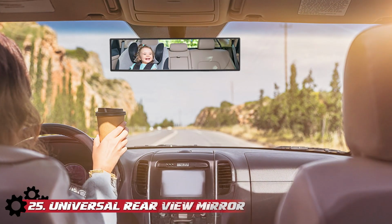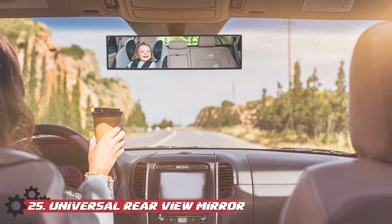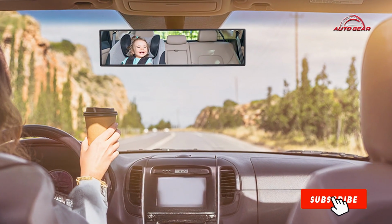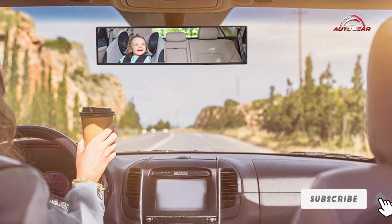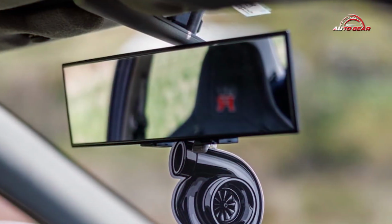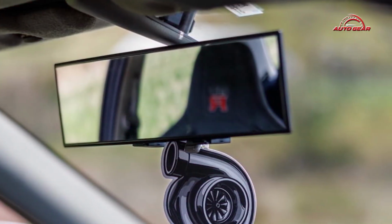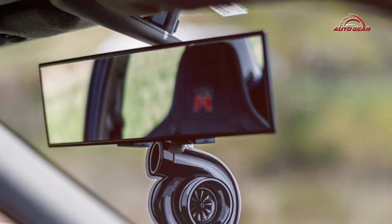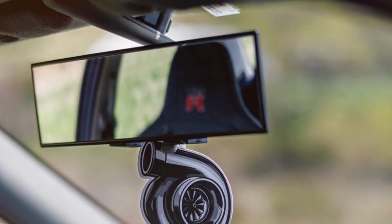Number 25. Universal Rear View Mirror. The Universal Rear View Mirror is an adjustable, extendable mirror that provides a wider, clearer view of the rear of your vehicle. It's easy to attach to your existing mirror or headrest. This gadget solves blind spot issues and improves overall awareness on the road. Its adjustable arm and wide-angle lens make it versatile for different vehicle sizes.